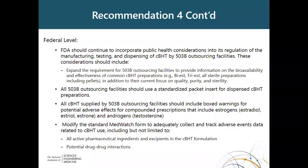Modify the standard MedWatch form to adequately collect and track adverse events related to CBHT use, including but not limited to potential drug-drug interactions and all active pharmaceutical ingredients and excipients in the CBHT formulation.